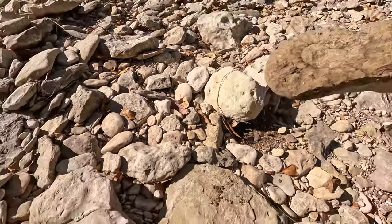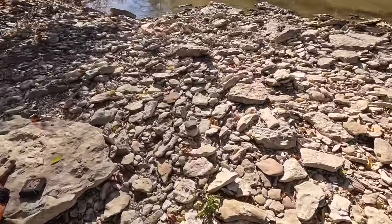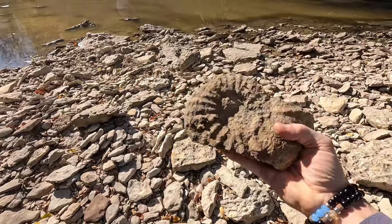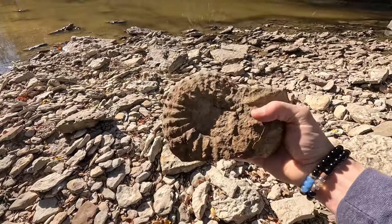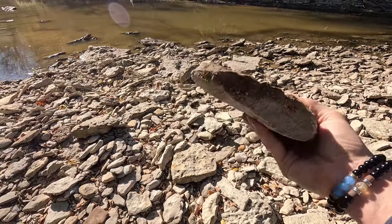Nice. We'll keep that one for sure. I love finding these. I've got one at the house. It's in a flower pot type display with some other fossils, and it's just sticking up like that out of the dirt. That is so cool.